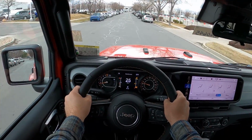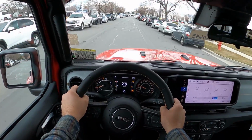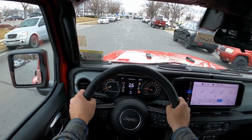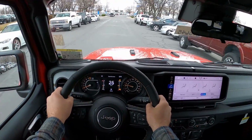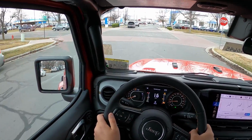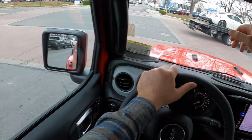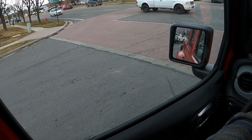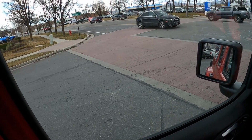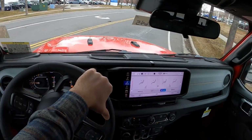But anyways, with the Gladiator, it is a Jeep truck, and so it kind of drives like one. You have solid front and rear axles, and so you got a little bit of play in the steering. It's not bad though. It's not bad at all. And overall, with this new Gladiator, with how they've done the windshield antenna thing and everything, it's not the most insulated vehicle on the planet, but it's decently insulated for what it is. Better than before.